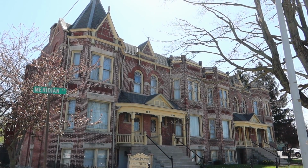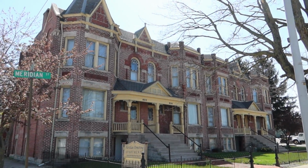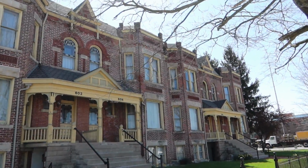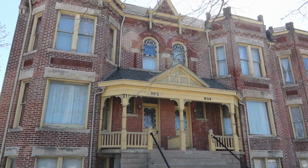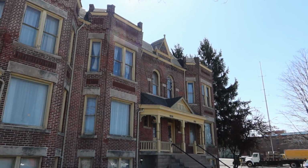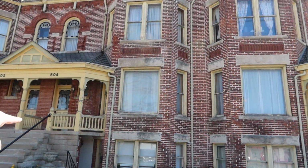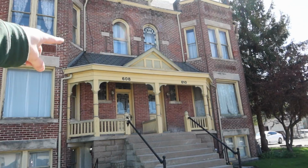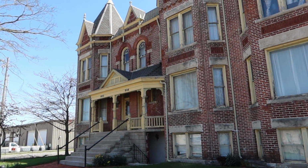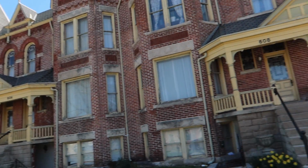Found the Meridian Armstrong apartments. They look old. Haven't seen a date on them yet, though, unfortunately. Vacancy. Pretty neat old building for sure. There's apartments downstairs. See, you got one, two up here and two down there. No date though, unfortunately.